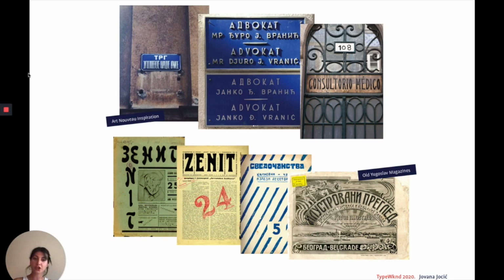So the project started out in February, and I was really lucky to be able to spend this time back home in Serbia, just because I was able to look at a lot more Cyrillic examples than I was back in the Netherlands. Here at the top, you can see some of the photos of old signs. Some of them are in Belgrade, and some of them I found online, but all of them are really interesting and influenced by Art Nouveau.